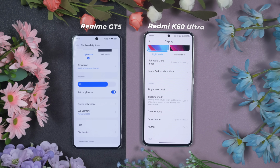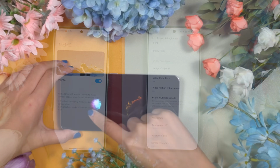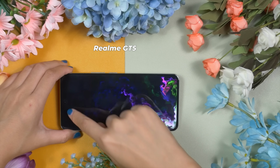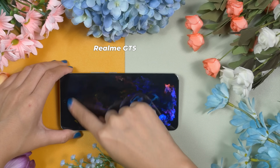Anyway, dark mode, reading mode and all the other standard features are available on both of these two smartphones and perform well. But yeah, one more time, color reproduction of Realme GT5's display panel is as good as any other super flagship. Colors are vivid and vibrant, yet very much natural.